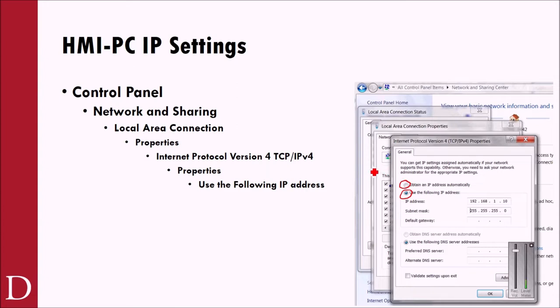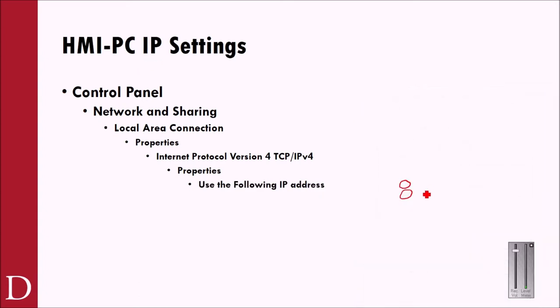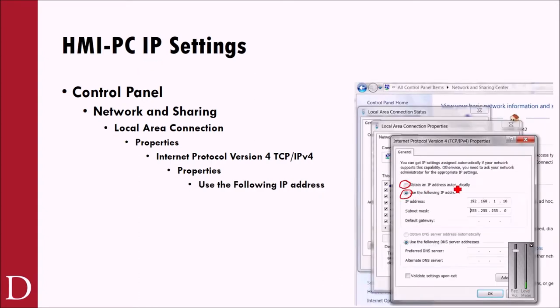And by the way, the reason why I include this previous slide is because at some point after you've set up your HMI to talk via Ethernet, you're going to need to go back to this. When you go to log in and print something, it's not going to print because you don't have your IP address set up correctly. So I do include this slide in here. You may want to print it out and just have it so you know how to get back here if you need to. But in this case, we're going to set our addresses as such.